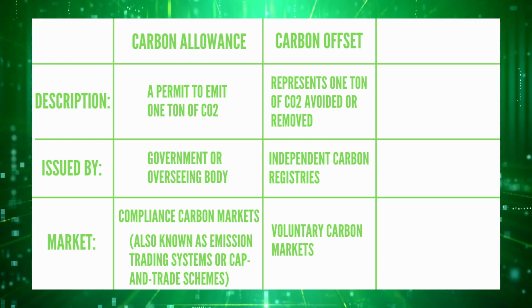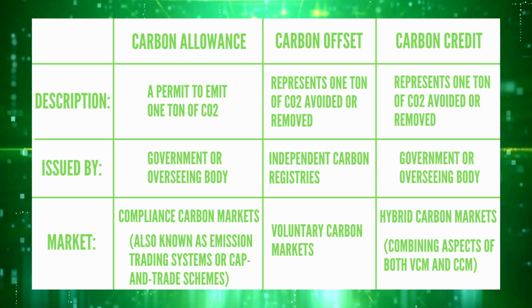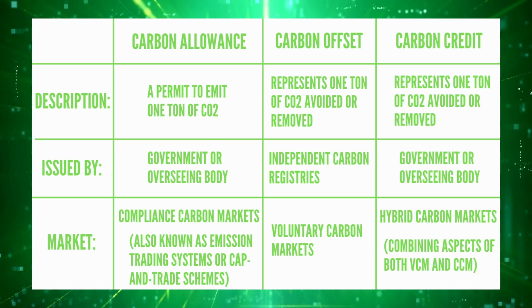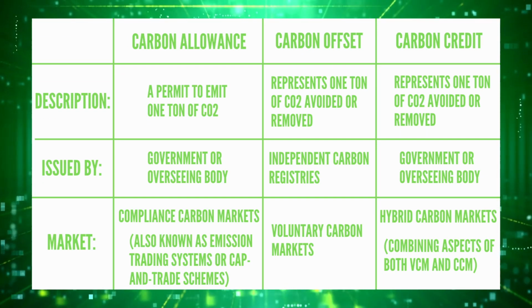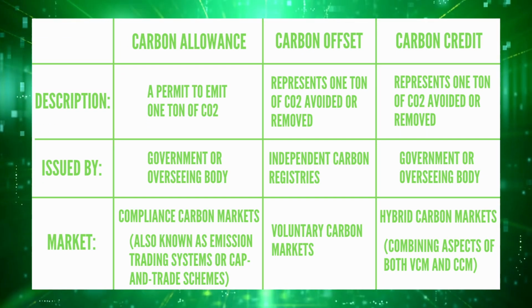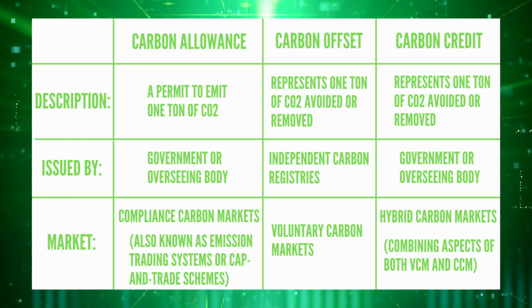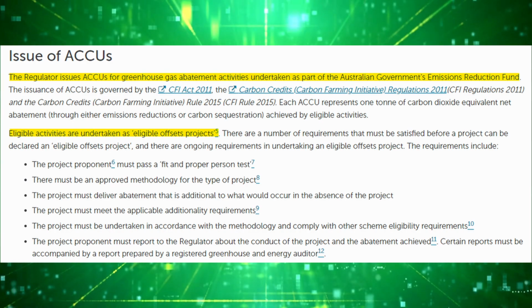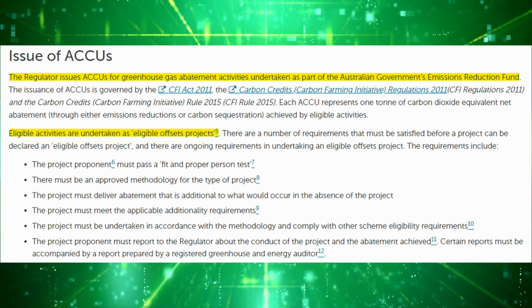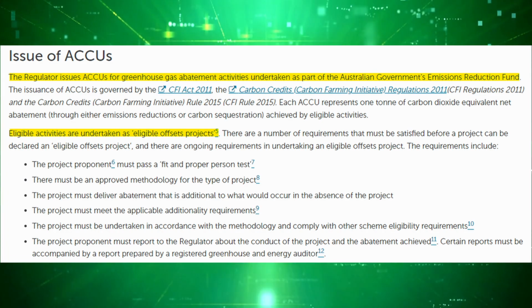It's typically fine to use the term carbon offsets and carbon credits interchangeably, but it can become an issue when dealing with hybrid carbon markets like the one in Australia. Those markets combine certain aspects of both the voluntary and compliance markets together. So carbon reduction projects that would typically operate in the voluntary carbon markets are now under the authority of the Australian government. And the Australian government controls the issuance of Australian Carbon Credit Units, or ACCUs, which are given to these projects when they reduce or remove carbon emissions.